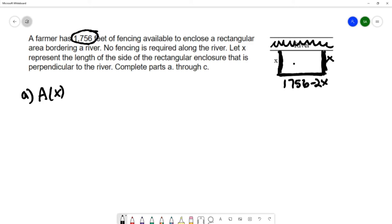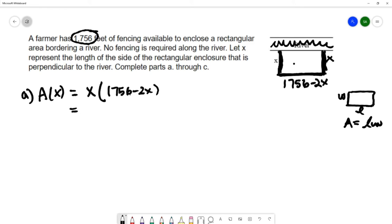Now, if you have a rectangle and you're trying to calculate area, that's going to be the width of the rectangle times the length. So area is length times width, or width times length. So for our area function, we want to use x times 1,756 minus 2x. This gives me a quadratic function, 1,756x minus 2x squared. So we have a quadratic function.